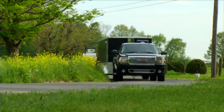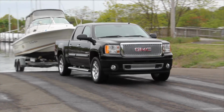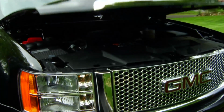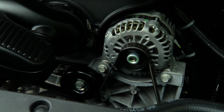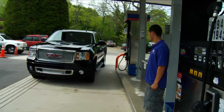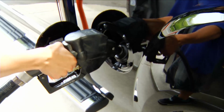I'm often pulling trailers, sometimes for work and occasionally for pleasure, so I need a heavy-duty trailering package. And an adequately sized engine. In this case, I settled on a 6.2-liter V8 with flex fuel capability, which will allow me to use an ethanol-gasoline blend if I choose.